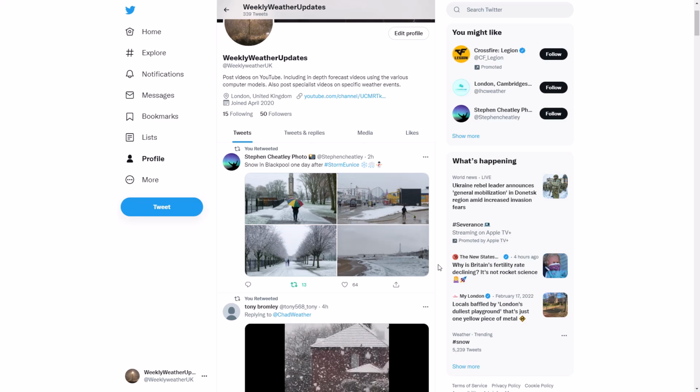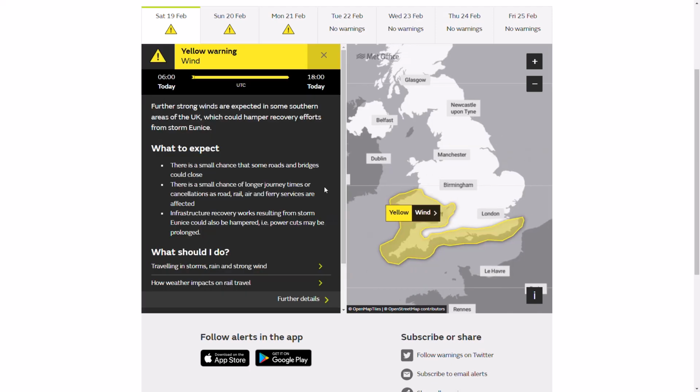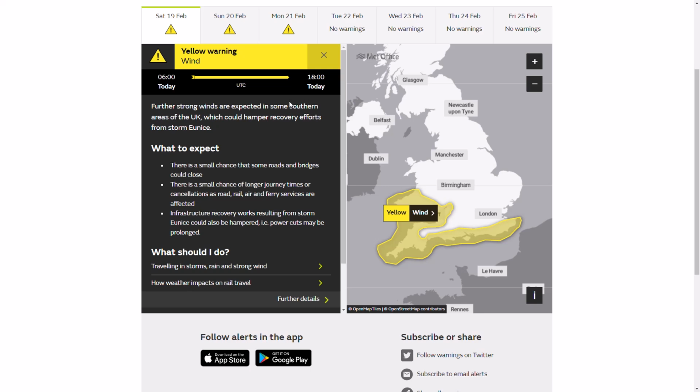So now we have a look at the weather warnings. We have 3 more days of weather warnings: today, tomorrow, and Monday. We have a yellow warning today that should expire by 6 p.m. this evening. So only a couple more hours for it.